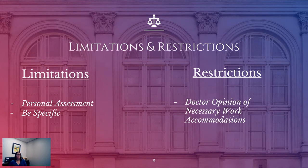For example, I can walk a block, but I have to take a 5-minute break because I get out of breath, or my leg hurts, or my back hurts. So a limitation is your own idea of what you can and cannot do. A restriction is your doctor's opinion.